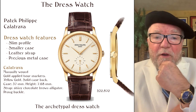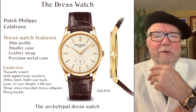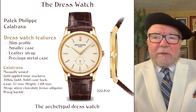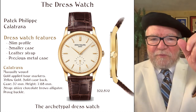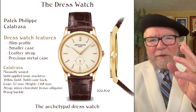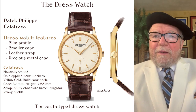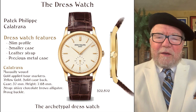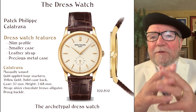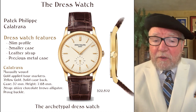Today, we're going to talk about the dress watch, and the archetypical dress watch is the Patek Philippe Calatrava. All of them, from the history of Patek Philippe Calatravas, have always been what you think of when you think of a dress watch. The characteristics of a dress watch are four things that I found. There are a lot of different definitions, but these are the four that seem to fit. And we're going to take a look at some dress watches.